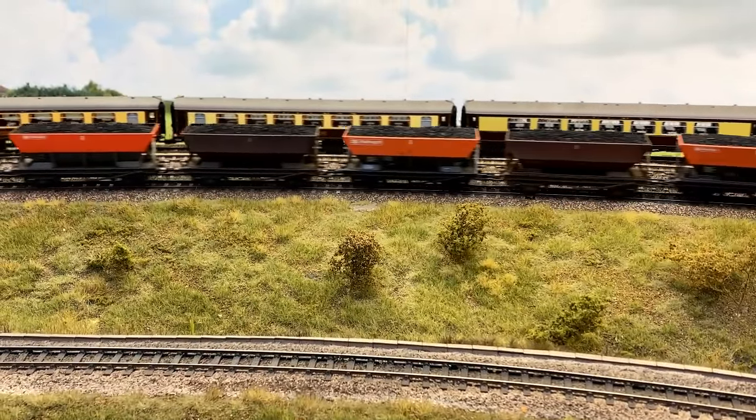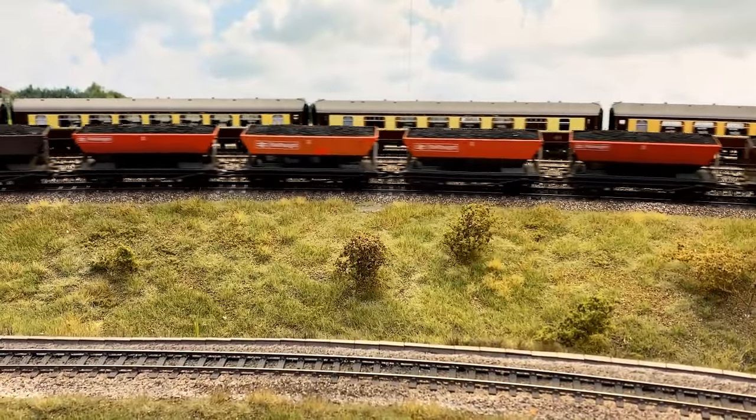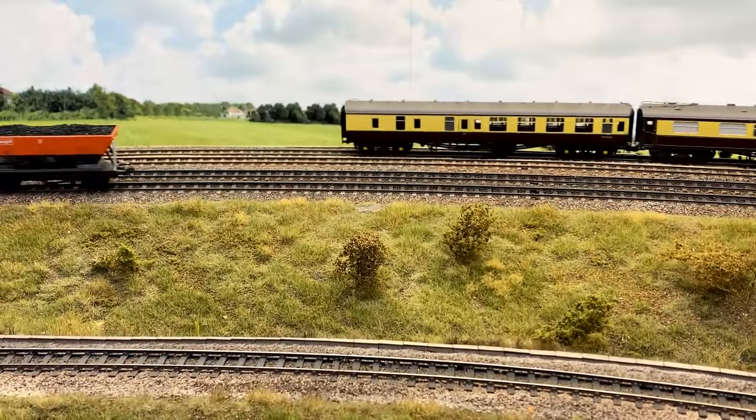It was a great chance for me to have a real look around the layout, check some of the details that he's added, and see the many improvements he has made. I always enjoy seeing his sweeping curves and elevated track. The sight of a full-length train making its way around the corner is terrific.